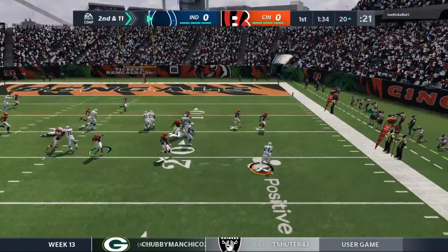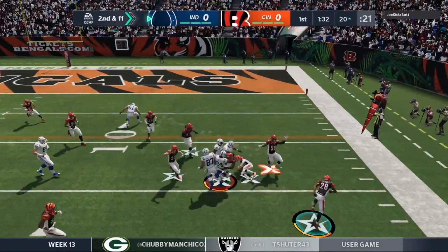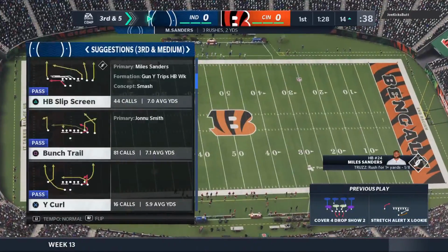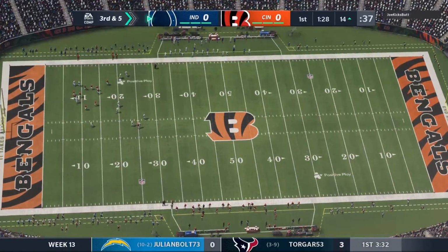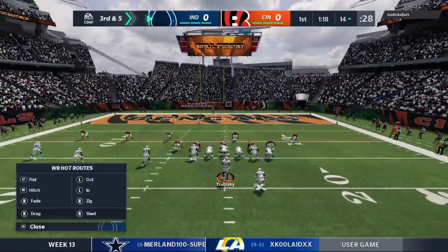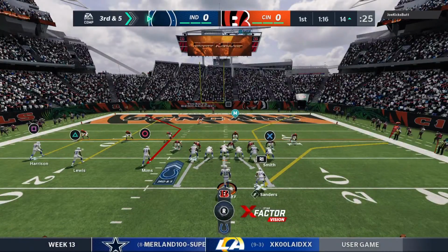Now a carry for Sanders. And he'll get him inside the 15 down to the 14-yard line. He gets them a little over half of what they needed. Now they're looking at a 3rd and 5. And it's 3rd down.